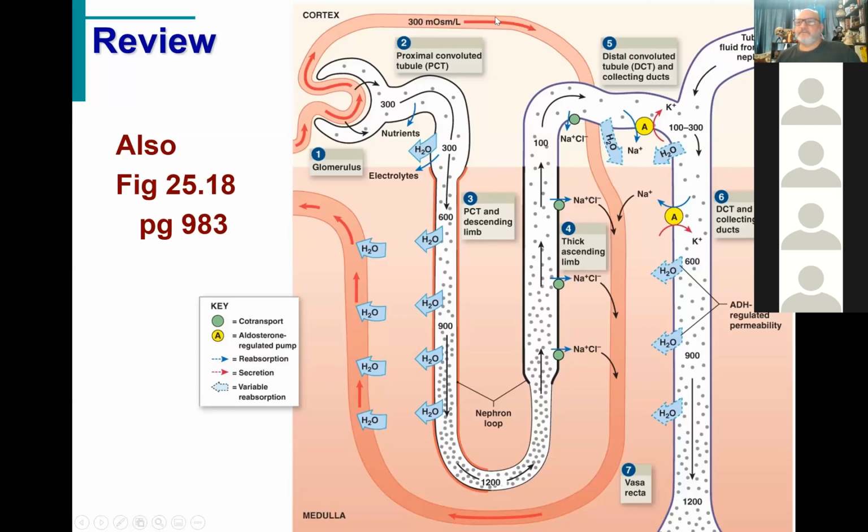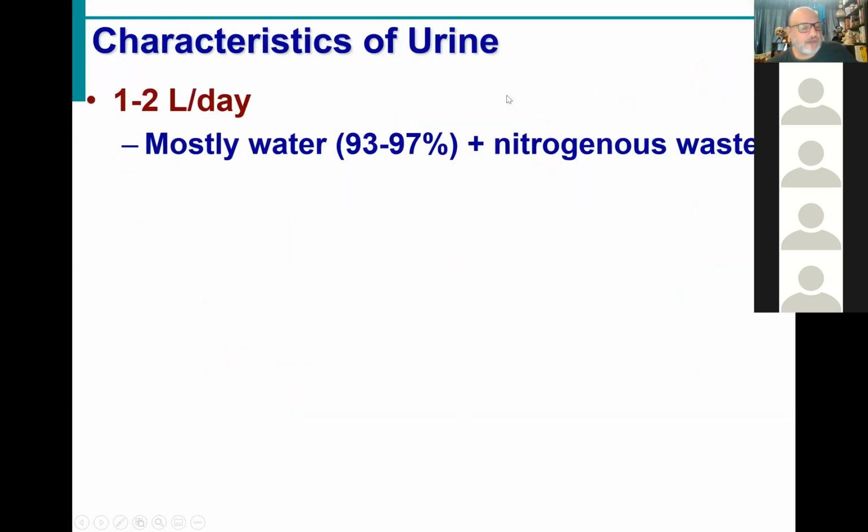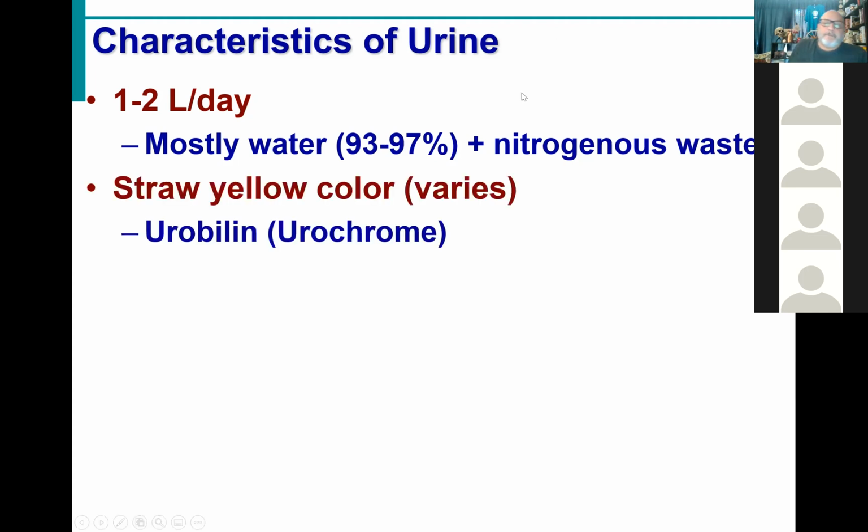All righty. Home stretch. As I mentioned, after all of this work, all of this processing that takes place from the moment it is first released from the glomerulus till the moment that it exits the collecting duct, we have processed 200 liters of filtrate to make 1 to 2 liters of urine. As we mentioned, it is mostly water, about 93 to 97%, and primarily nitrogenous wastes. And then excess ions that we don't need.